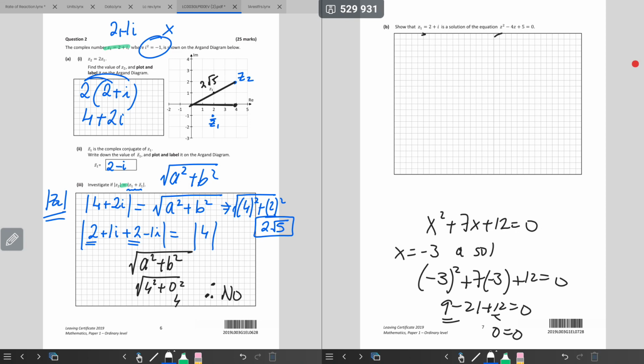What's going to sub in for my Z? 2 plus a. 2 plus a, good. So instead of saying Z squared, I've got 2 plus a squared minus 4 times 2 plus a plus 5 equals 0. What's the next thing you're going to do from here?